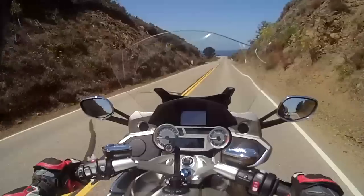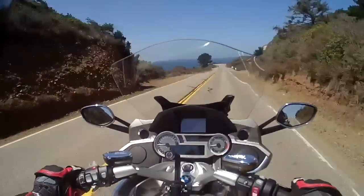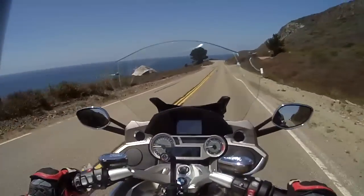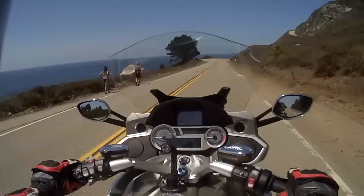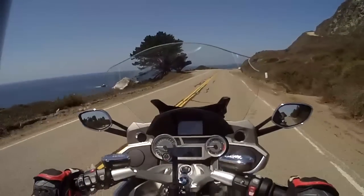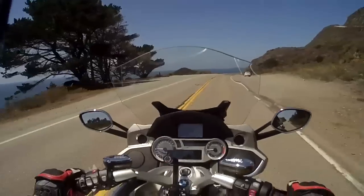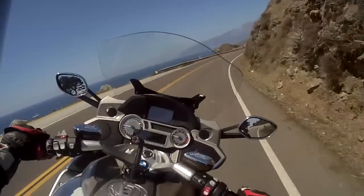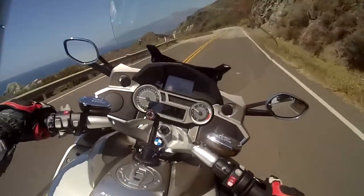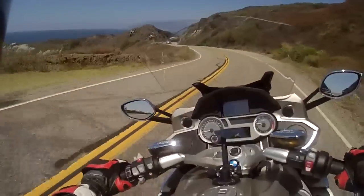So high praise indeed. You never think about the ride on this bike because it's never bad. It's always controlled and it's always comfortable. It's always doing what it's supposed to do, and that's when you don't think about something on a motorcycle. And that's where the suspension lies on this bike.